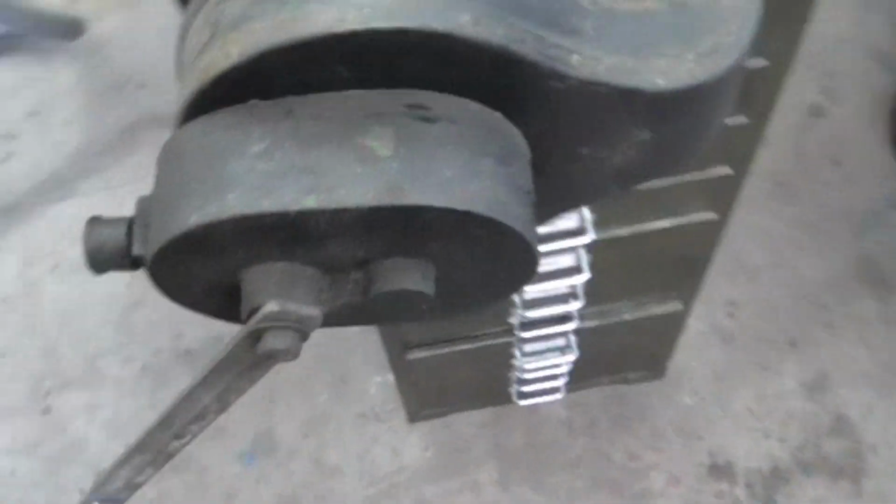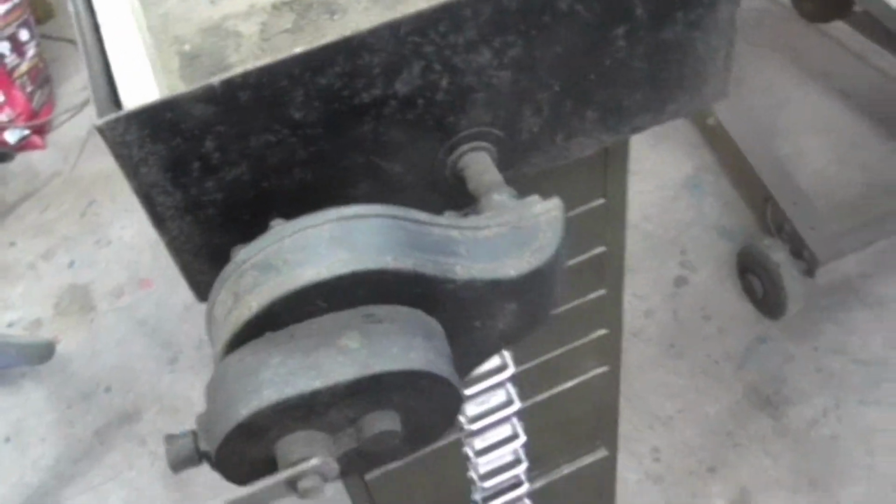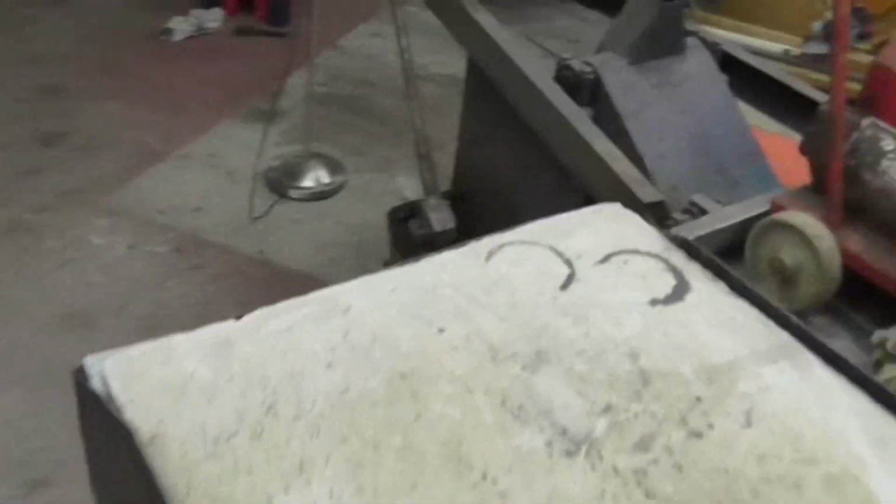Some galvanised strip metal is called for. There's the blower. Makes the traditional noise. Blows lots of air out. No, I'm not going to light it. Bye now. That's it folks.